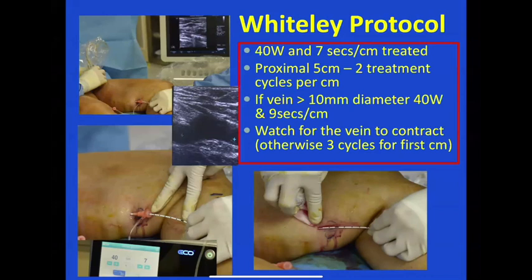And I think one of the important things to stress when you start using this is that you must see the vein start to contract with the ultrasound probe, because it does take a bit of time to start up. If you have a problem with that, you basically increase the length of the treatment per centimeter, otherwise you can give it another cycle. And I've never had a problem with that.